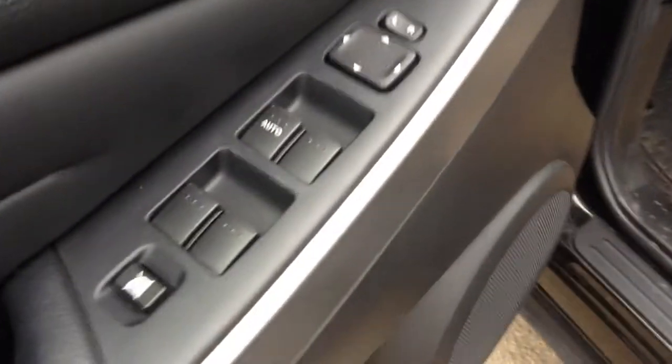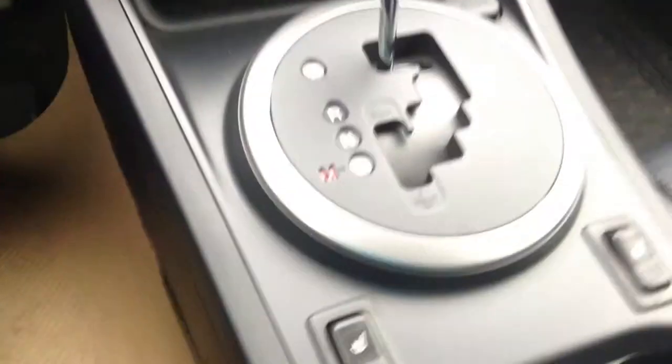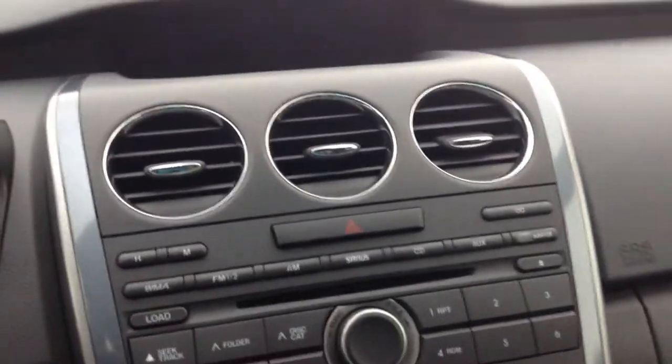Inside here you have your power windows, power locks, power seat, leather bucket seats. You have two types of floor mats on here, the carpet one and then the rubber one for the winter. You have heated seats and automatic transmission. You have your air conditioning. You have a Sirius radio, CD player, AM player, FM player.